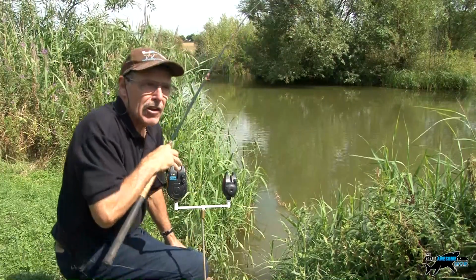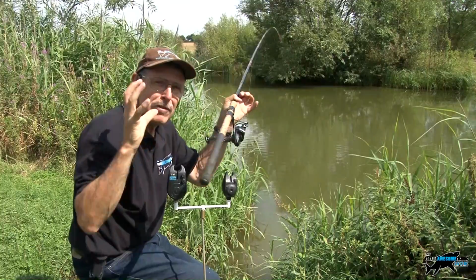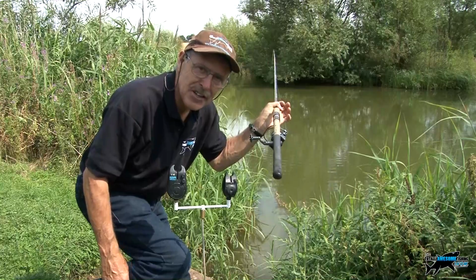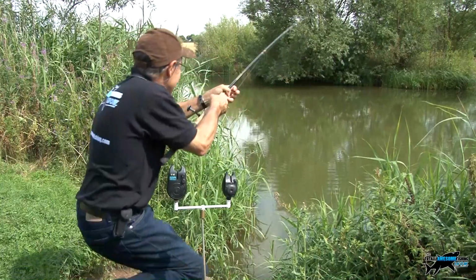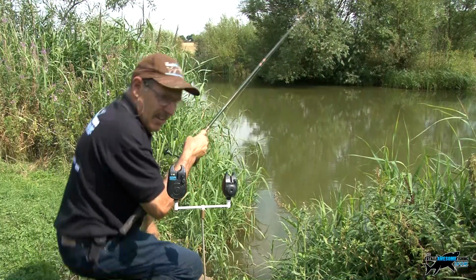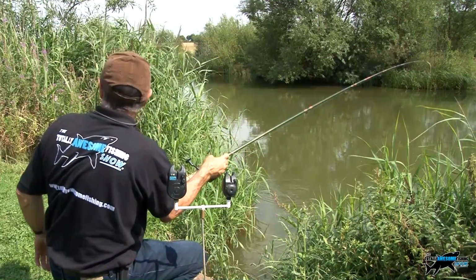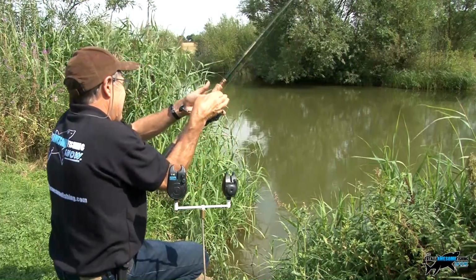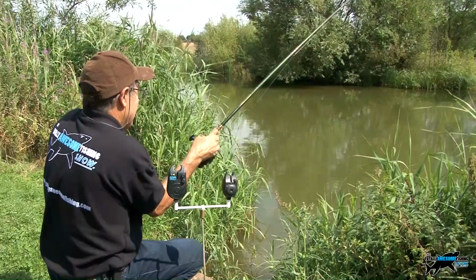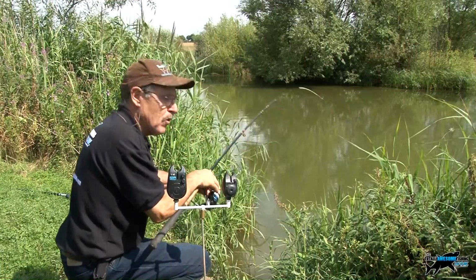I was just looking through the lens end, guys, trying to focus on the quiver tip so you could see when there was a bite. And as I was looking through the lens, I saw my rod coming off the rest. So it wasn't so much a bite as a total annihilation of the quiver tip. As usual, you've guessed it. The net up there, right? I tell you what, there's no excuse whatsoever for thinking this method doesn't work.